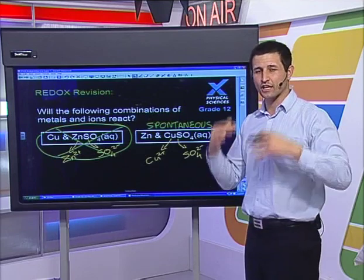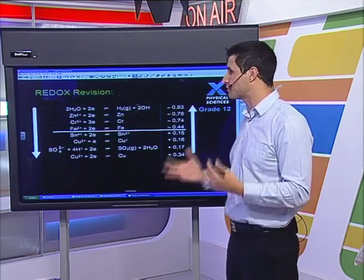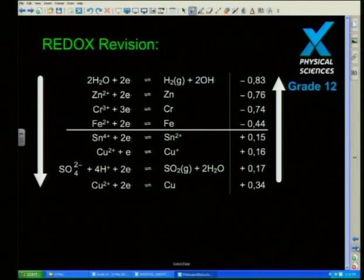Now the question is, how can I predict this using a redox table? What I've done is taken two very small parts of the redox table, and I'm hoping my producer puts this up on the screen, because I want to show you how to use this amazing tool. I've shown you a piece from the top and a piece from the bottom, and I'm going to show you how to calculate this.